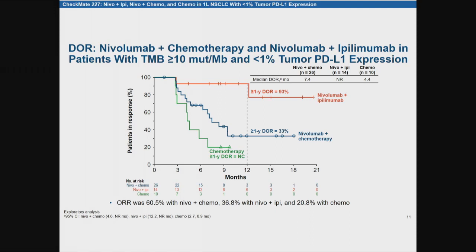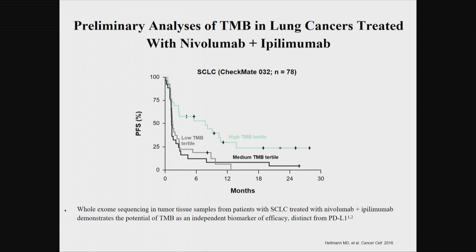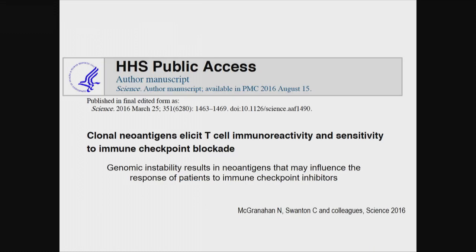But it has to be emphasized that this is progression-free survival. We need overall survival because the curves may separate out with time. But this is remarkable. Again, the duration of response, if we responded to nivo and ipi, is really good, just like we showed in the first study. And this is small cell, and you can see here, if you've got a high tumor mutation burden with this combination, again, it seems to identify a group of patients that are doing well. So tumor mutation burden might really matter.